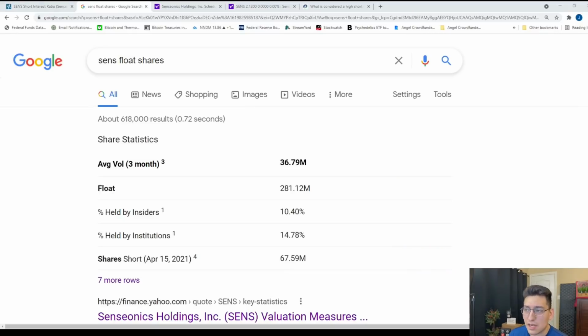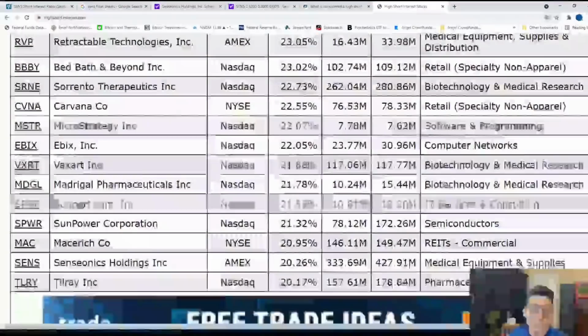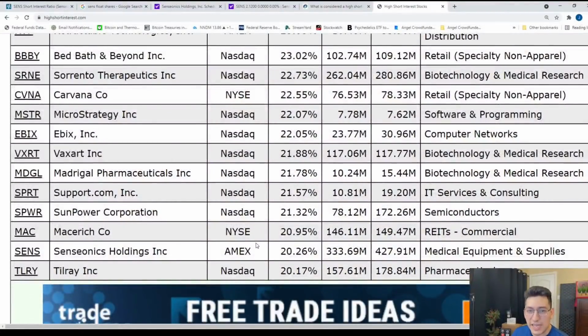So today's SENSEONICS float is around 281 million, meaning the shares short against the entire float, or 67 million divided by the 281 million shares of float. This gives us around a 24% short interest on SENSEONICS. Now, there are websites like highshortinterest.com which give you the numbers for you, but it's good to know exactly how they calculate this number, so this way you can cross-reference and figure out what the number actually is.